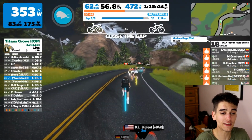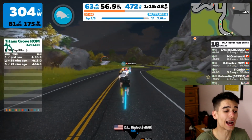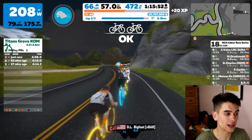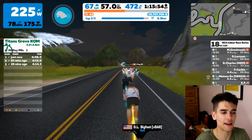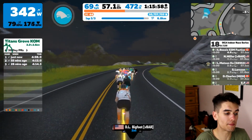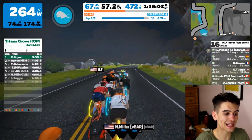I'm putting down 356, 5 watts per kilogram just to close the gap downhill. I don't know how accurate that is. But I'm doing my best just to make sure that I don't get dropped in terms of the descent. I was like, if I get dropped right now, I'll be very disappointed. So I'm trying my best right now to reconnect to the group. It sticks. I'm back in the group.